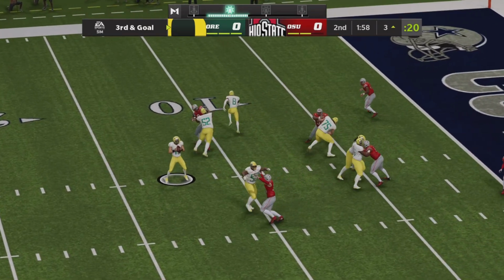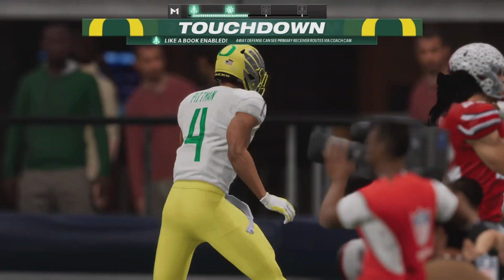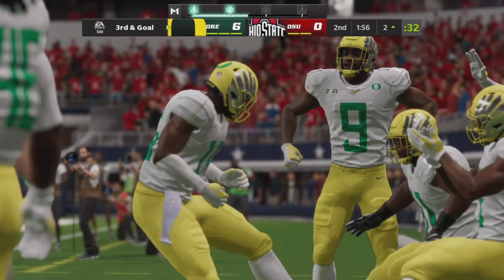They'll look to throw on 3rd and goal. And caught by Cooper. Touchdown, Buffalo. The 3-yard touchdown pass as his guys are on the board first here tonight.